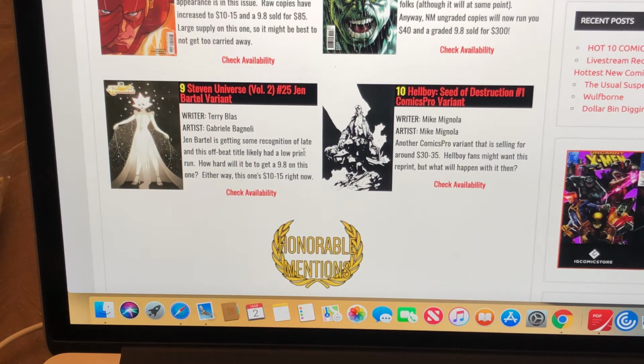But don't be surprised either that after the movie comes out, a lot of these Hellboy books are probably going to drop in price. It just doesn't have a broad enough appeal for the prices to stay really high, in my opinion. But I do like Hellboy.